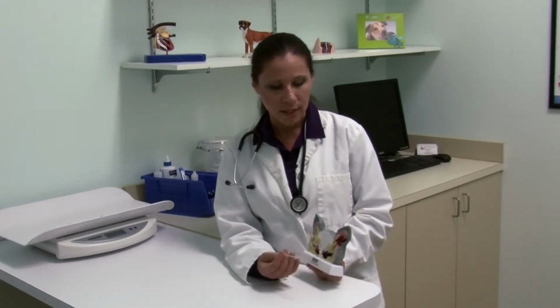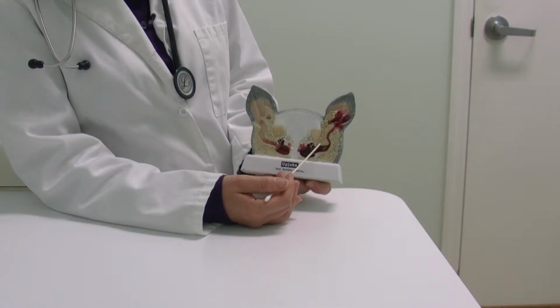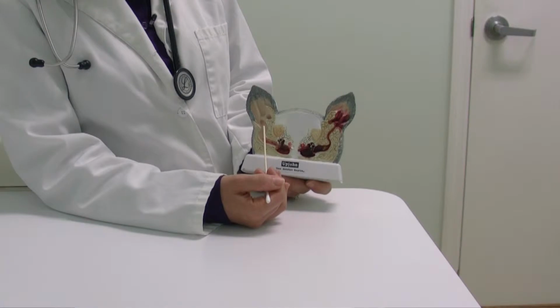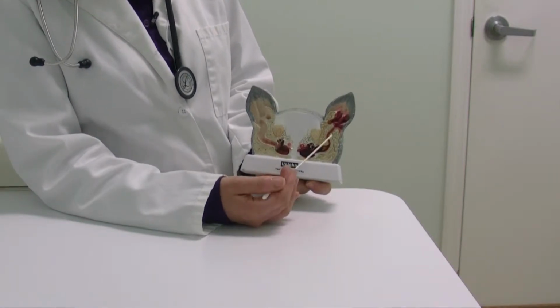This is an extremely common problem, and it is often very poorly understood. In order to treat it successfully, we need the owner, the doggy parent, to understand this condition better. This schematic illustrates quite nicely the difference between a healthy ear canal and an inflamed, infected ear canal.